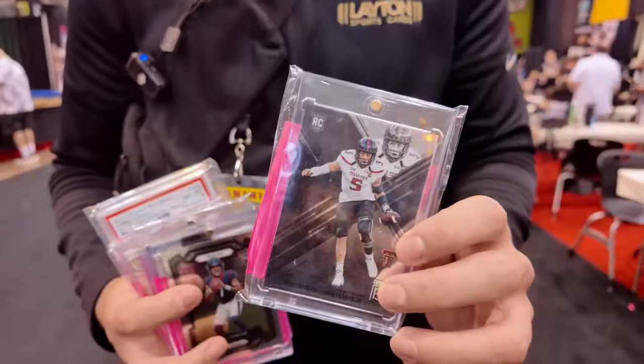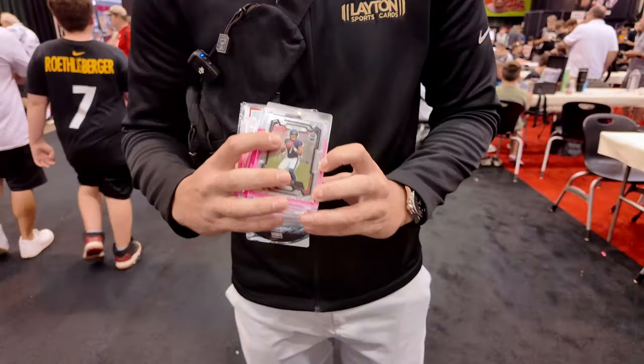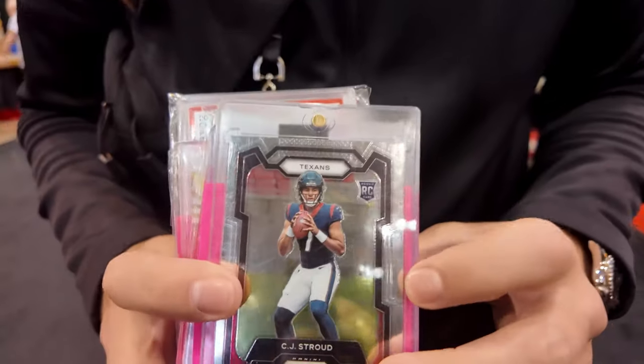All right, guys, what's going on back here at the National? Wanted to debut here a lot that we picked up from a friend walking around here on the showroom floor, approached us with some great cards. Just wanted to go through a couple of them here. You can never go wrong with any Patrick Mahomes rookie. Of course, you got the man, an up-and-coming CJ Stroud.